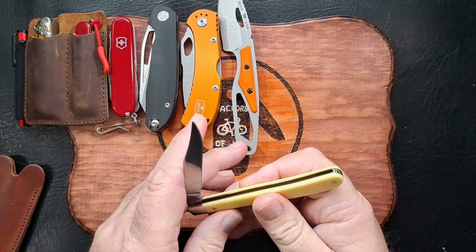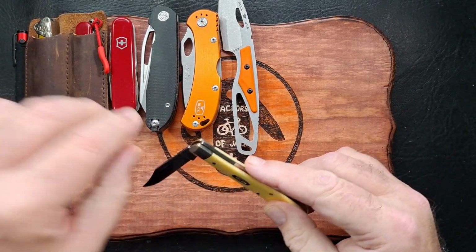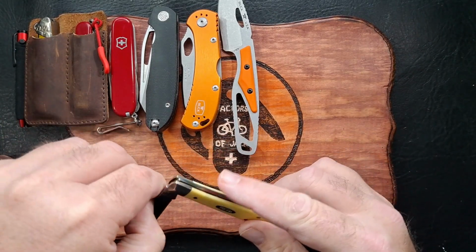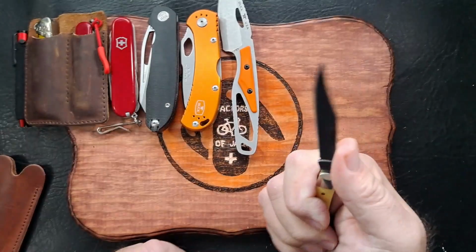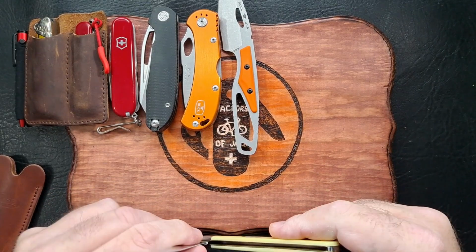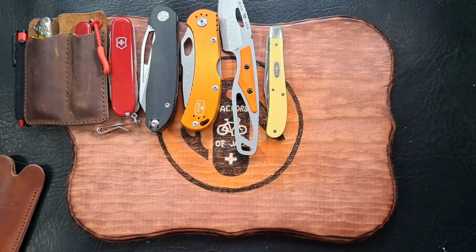No half stop on this. Snaps shut. Pull is, it's got kind of a light pull, probably a 4.5. Good back spring up here though. So yeah, I carried the Slimline Trapper, Case Slimline Trapper.